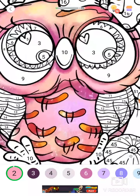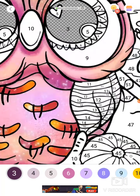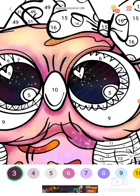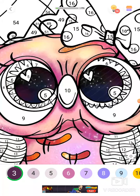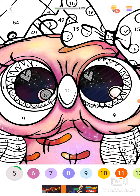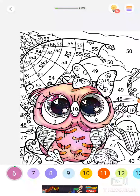This is cute, but I don't know where something is. Why is this so cute, you may ask? Wow, ask the person. Gosh. Why are the eyes so cute?